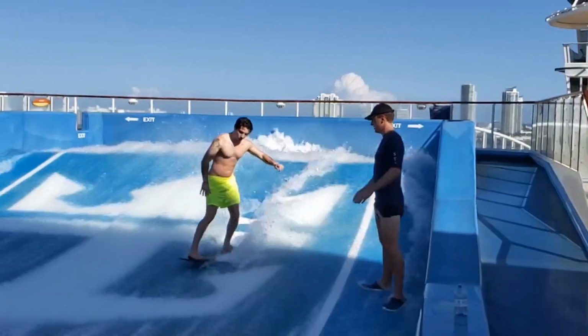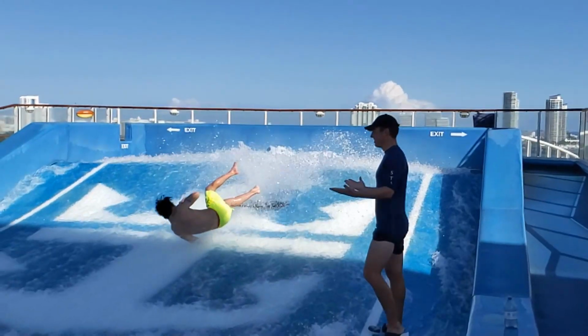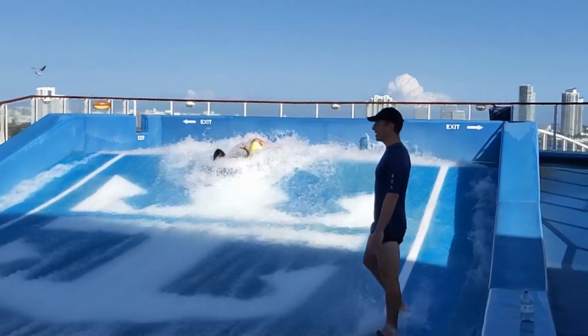They look like they have such fun things on them, like the FlowRiders, which are the surfing and boogie boards on the back of the ship, the rock climbing walls, the AquaTheater, like all of the really great stuff, Central Park, the boardwalk. So I wanted to experience it.